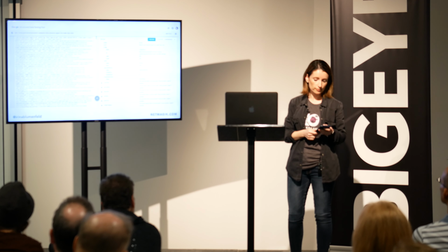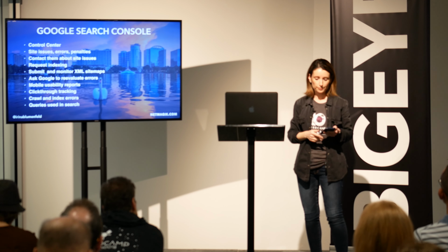You can see mobile usability reports, click-through tracking, crawl and index errors, and queries used in search. This is really nice because Google Analytics doesn't show you all the queries, the keywords that people search for to find your site. This shows you a lot more details, all the queries that people use to find your site.